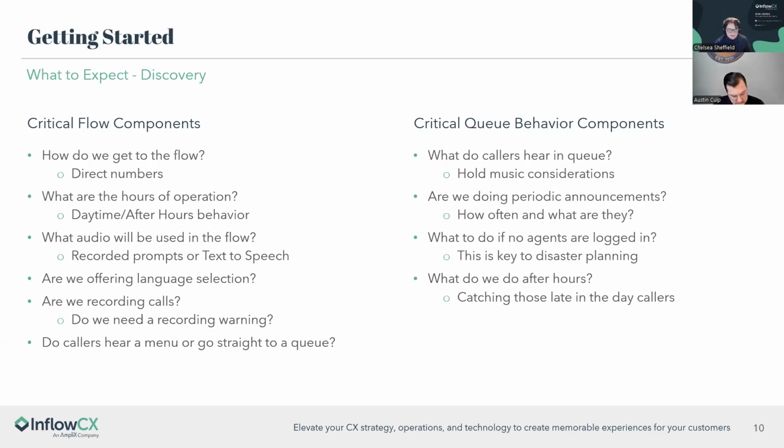How are we handling audio in the flow? Do we have existing recorded audio files? Are we going to need to record new audio files? Do we need to think about who is going to be the new voice of the company? Many of the current systems also offer some sort of built-in text-to-speech capabilities. This could be really basic text-to-speech that sounds like a robot, or more advanced AI-driven speech engines, though those generally do come with an additional cost.